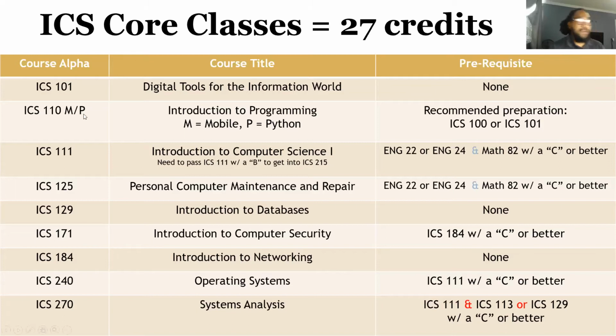ICS 110, Introduction to Programming. We have 2 different pathways: mobile and Python. With the mobile application, you would be building different games and apps for the Android platform that you can download to your phone and test out in real life. We also have our Python version, which is learning how to code in the Python language, which would be essential if you're going to the cybersecurity track, as a lot of the upper division classes will cover Python.